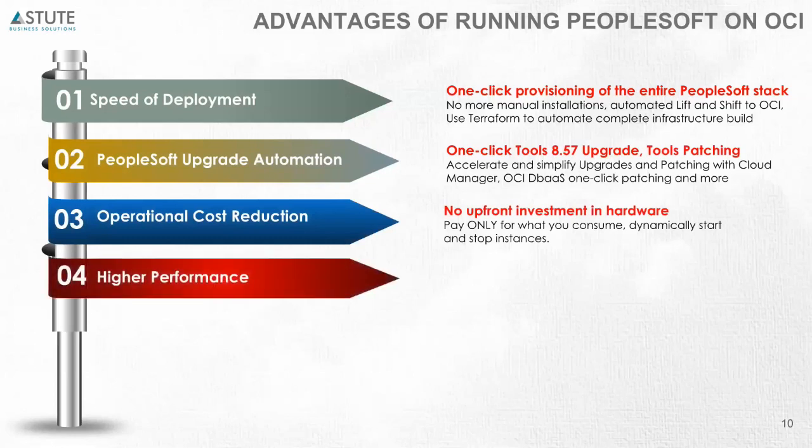Higher performance. Again, this is because Oracle Cloud Infrastructure is running on the Oracle engineered system stack. So you have high performant hardware. You have the ability to go to virtual machine technology. If you want dedicated instances, no noisy neighbors, you can go to bare metal. You have dense I/O for higher performance, and you still have the ability to scale further up if you want to go into Exadata and other high capacity, high performance options.